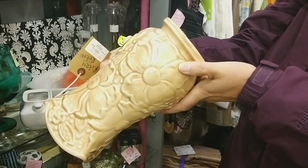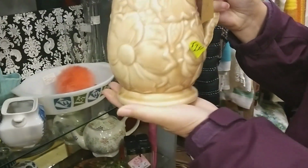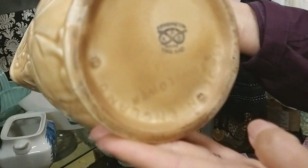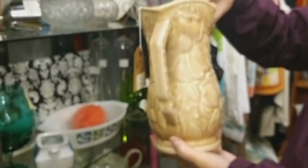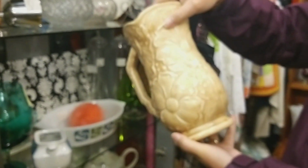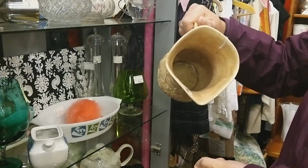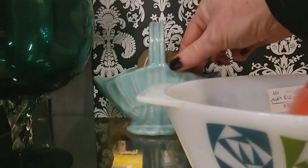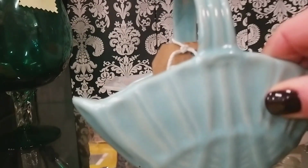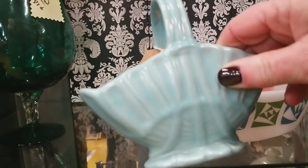This is the sunflower jug made by Kensington Ware. As well as the beige, I believe it also came in a turquoise glaze and was produced around 1920 to 1939. Again, something I would love to have in my collection, but my shelves are well and truly groaning at home. You'll notice that my friend and I are wrapped up warm. It was a very cold winter's day, and inside the vintage store it is absolutely freezing, although the cafe is very warm and welcoming.